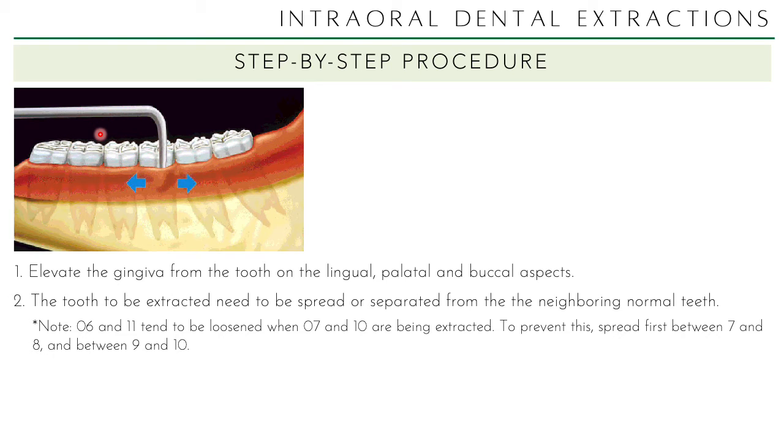Now, note, this has been noted in this article, 06 and 11, right? 11 and the 6th, okay? Tend to be loose, right? When you want to extract 7 and 10, right? Because they have no other attachment, except the 7 and the 10. So what you do if you need to remove the 7 and the 10, all right, is you spread or you make a space first between 7 and 8 and between 9 and 10, right? That's just, they needed to point that out.